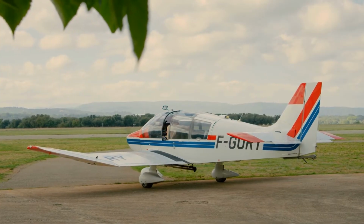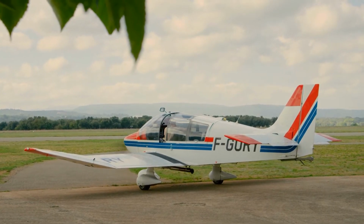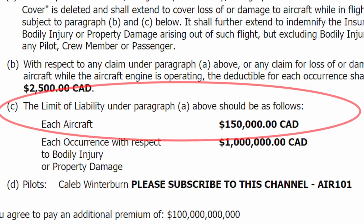By having this endorsement, it allows you to actually take up the aircraft and fly it. And in section 1B of this endorsement, it mentions that there is a deductible if there was a loss that may happen. Then section 1C talks about the value of the aircraft that you want insured.